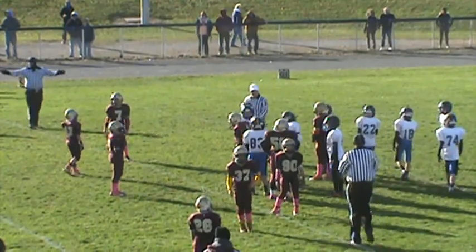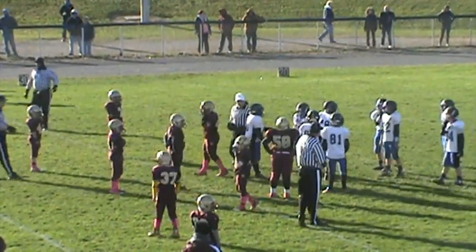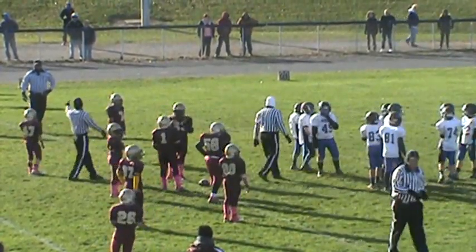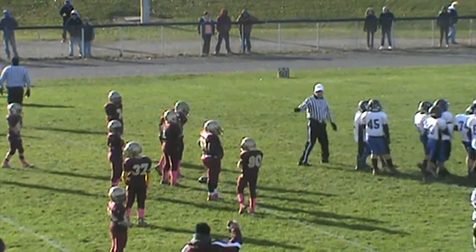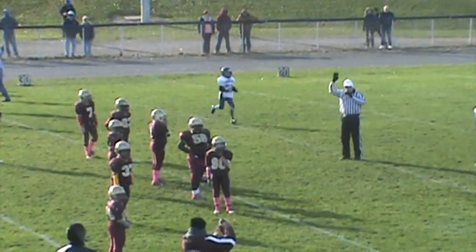Bombers only had 10 players on the field in that play, so Surface takes the snap and spikes the ball to stop the clock. The clock would start right away. So Bombers stop the clock with an incomplete pass. Second and 10, Palmerton from the 35.